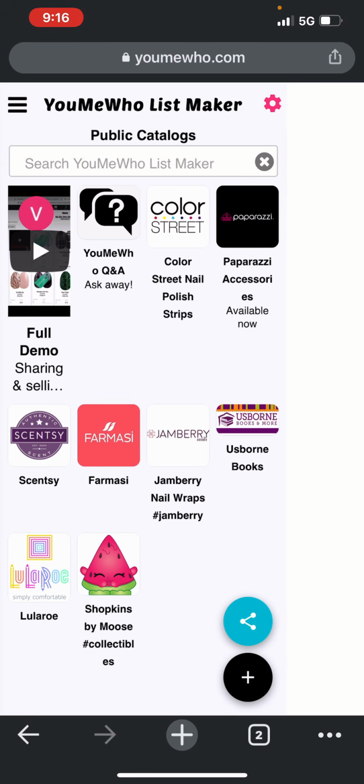This one is on youmewho.com. If you remember me, I did the Orca Scan video inventory demo, which is absolutely great. I do still love it. I think it's great that we can scan the barcodes, and it's a very fast way to keep your inventory. And it is shareable, but your customers can't claim sets off of there. So on youmewho.com, they can claim sets.